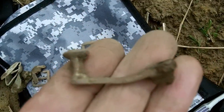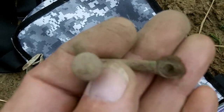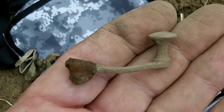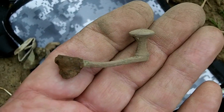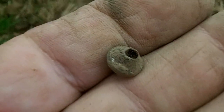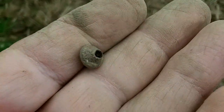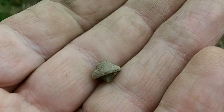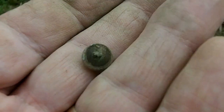Little sash window latch. Victorian, I imagine. Victorian sash window latch. That tiny little find there gave me a huge signal right down the bottom of the field. Not exactly sure what it is. The hole that side, I'm not sure. Maybe a rivet or something. It gave me a huge signal. Look at the size of it.